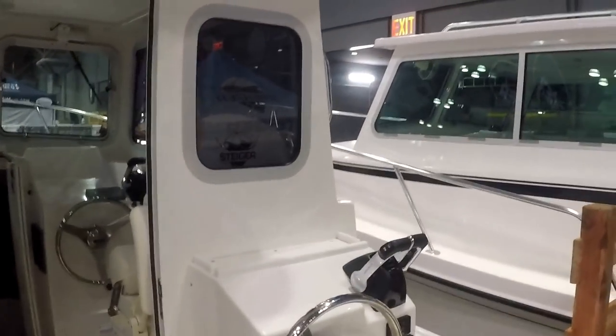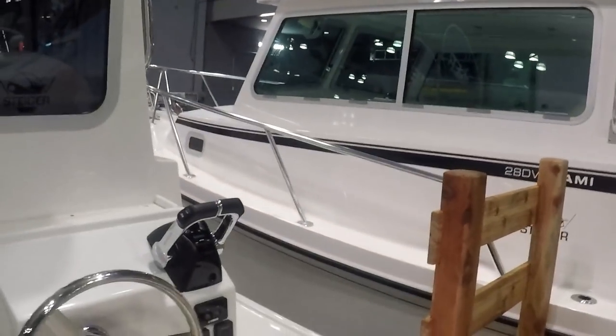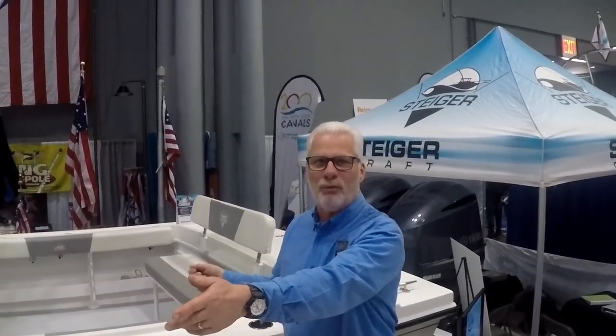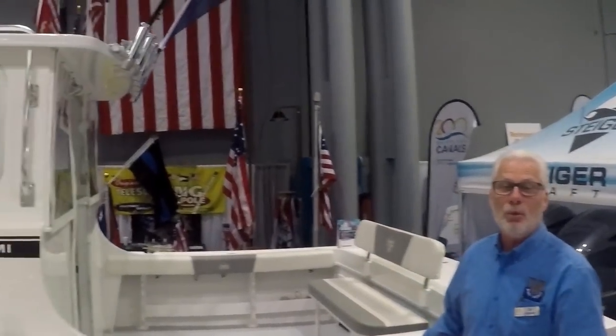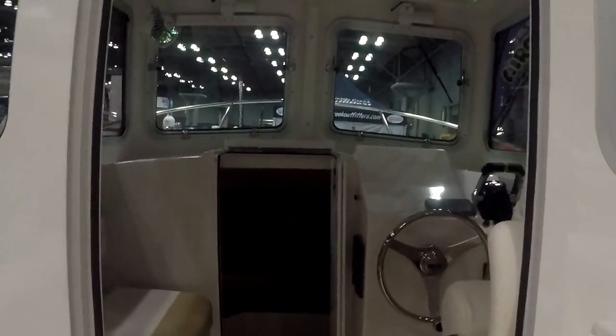I really like the second station. This is obviously an add-on. This doesn't come standard, right? $5,000 add-on. That's not bad. I mean, the ability to steer from the outside, if you're docking, if you're power trolling, and you have a fish on, now you can control the boat while you're still holding the rod in your hand, instead of going inside a cabin, which makes it a little difficult. And it's not a big step down to get in. No, it's not like the Parker. Parker's a step down like that.